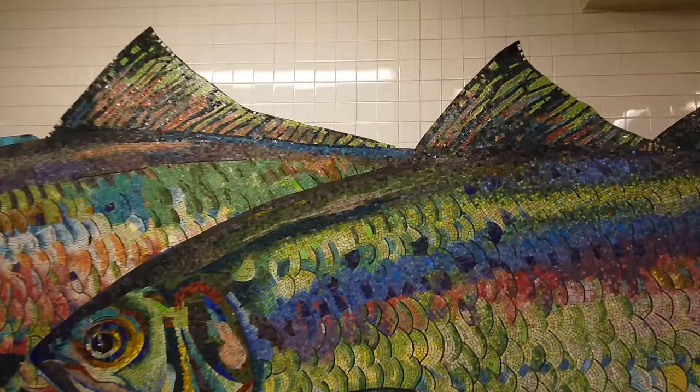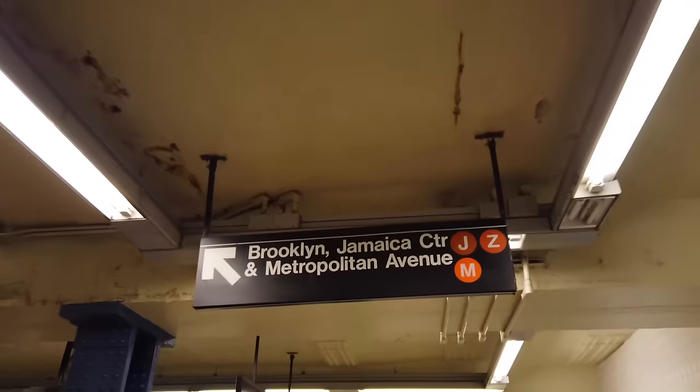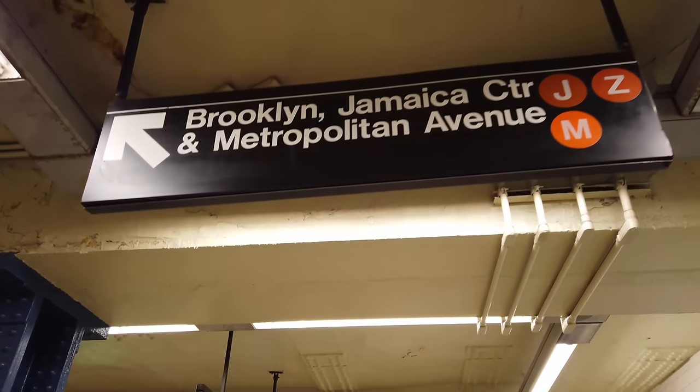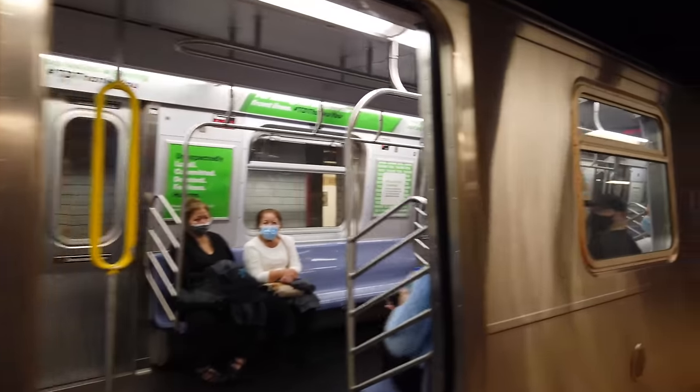I like this one. If I do another top seven, this one probably has to go in it. This is really nice. I like how detailed it is and how colorful, and wow. Okay, and I like fish and the ocean and water. All right, so anyway, on to the M train.